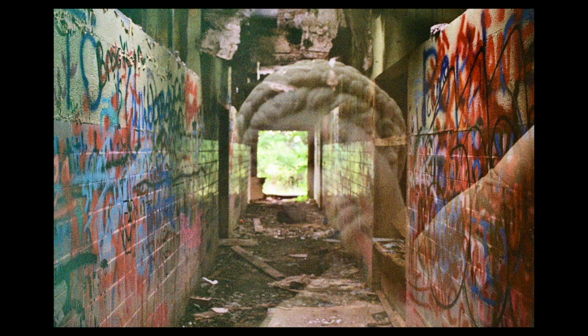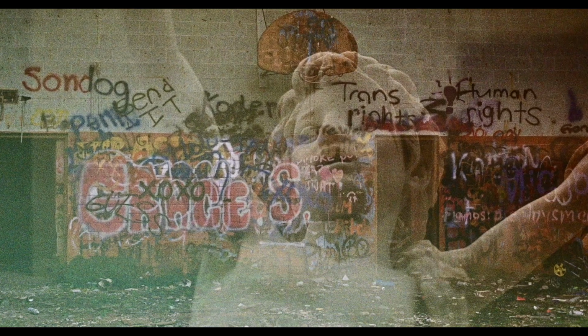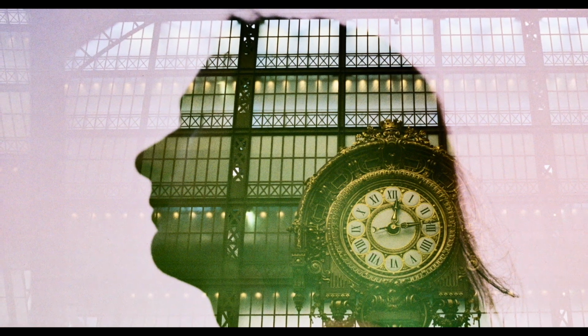Now, I don't really care for labels like high art and low art, but I found the juxtaposition of classical sculpture and graffiti, of sacred and profane, extremely satisfying. The silhouettes of my wife and son were fun too. Overall, I was really pleased with this swap.